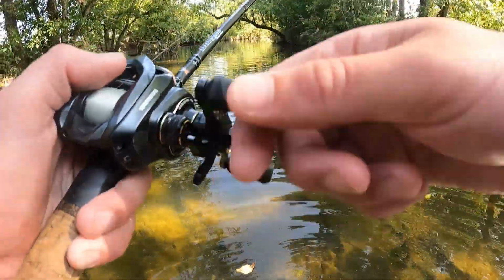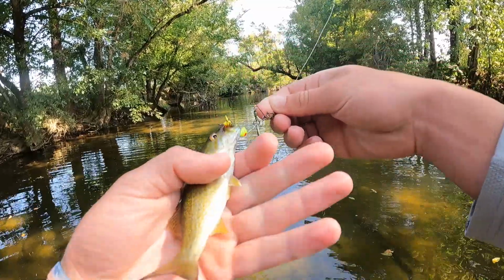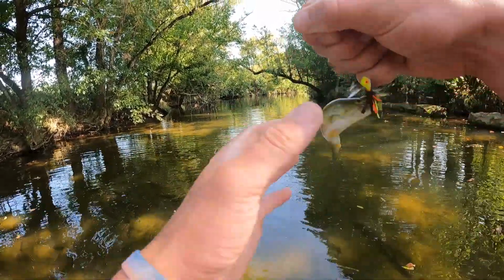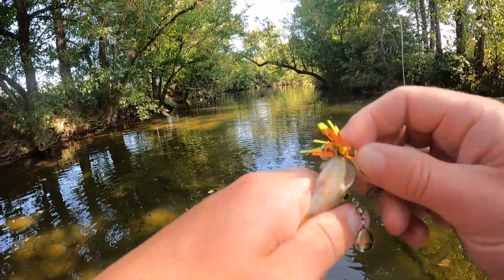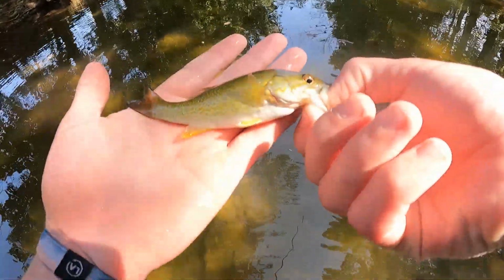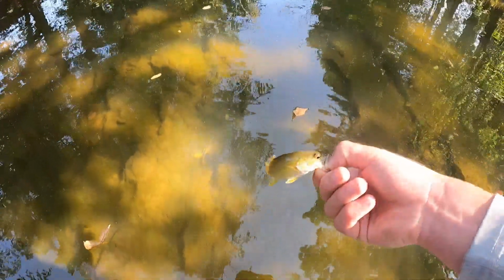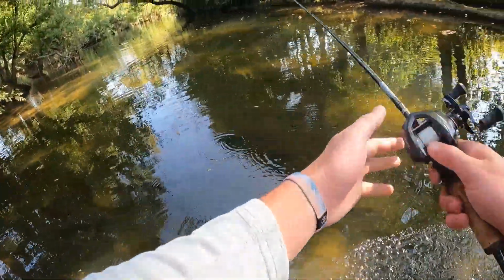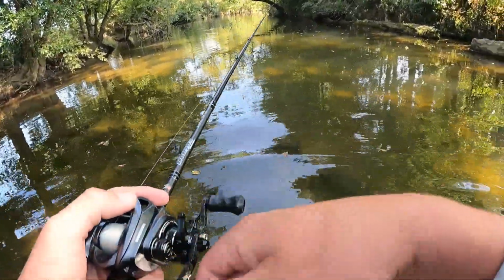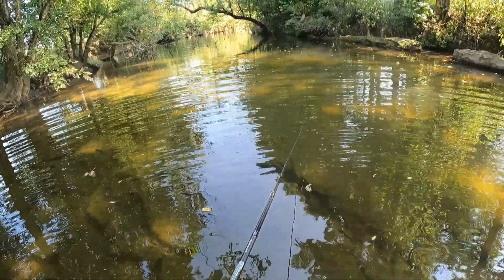There we go. What we got here? A little smallmouth. Little guy. I think I just saw him swim up past me a second ago. Two smallmouth, striped shiner, some rock bass, sunfish. So, doing pretty good today. Glad to see those smallmouth are in here. And they're reproducing, so that's good.